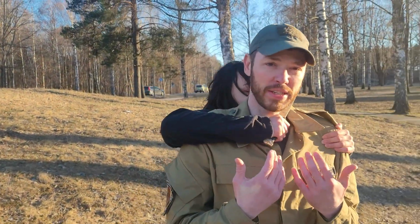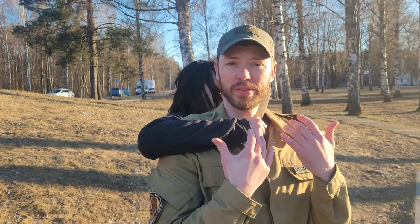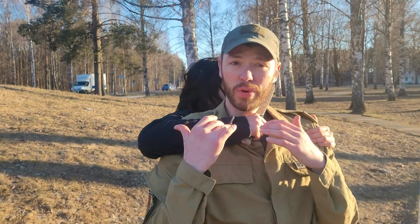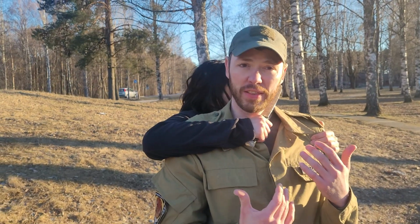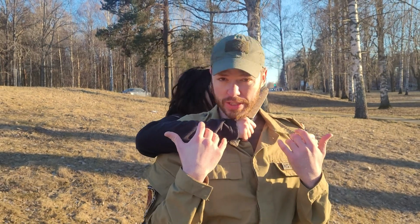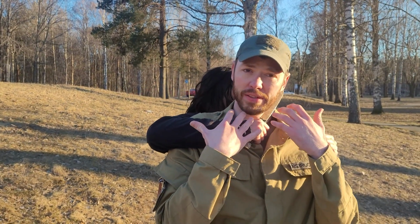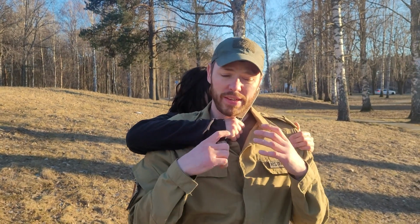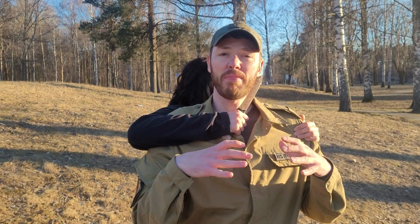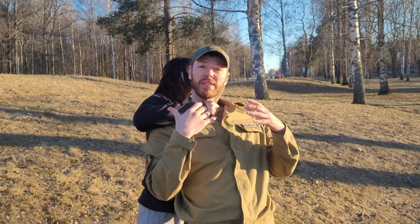This is a situation you can usually be in when somebody is transporting you, moving you away, or using you as a human shield, or threatening somebody else by using you as a shield. How to defend yourself in this situation? This also depends on how off balance you are. If you are really off balanced, it's gonna be a different situation.